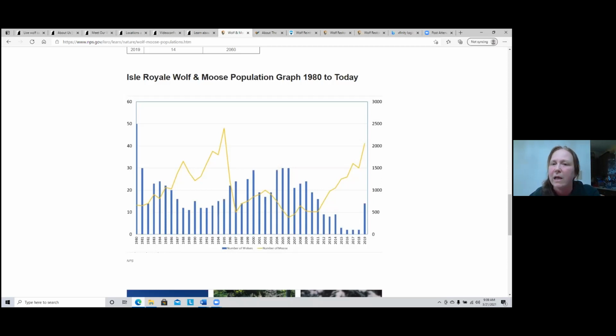But it's been a cycle throughout the years. If you look at this graph, you can see the blue, as I'm pointing, though you can't see me pointing, the blue is where the wolves are and the yellow is the moose. As the wolf population tends to go down, the moose population goes up. Then as the wolf population starts to go back up from having more moose to eat, the moose population starts to go down. And it's been this constant up and down.